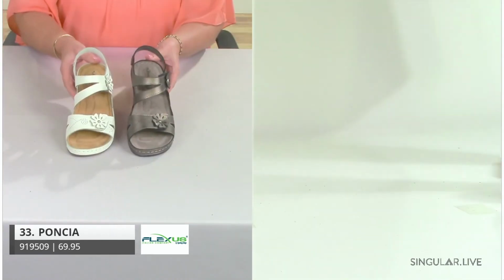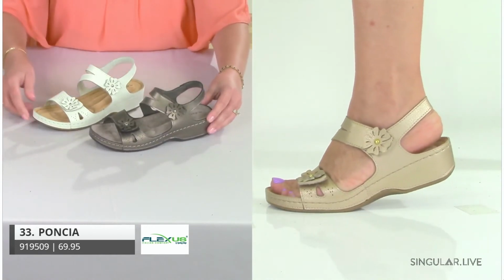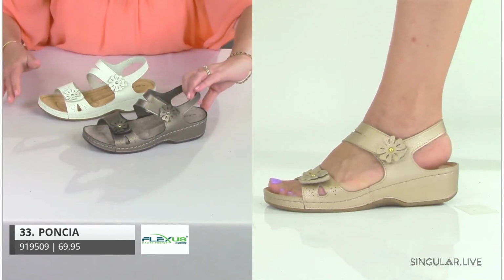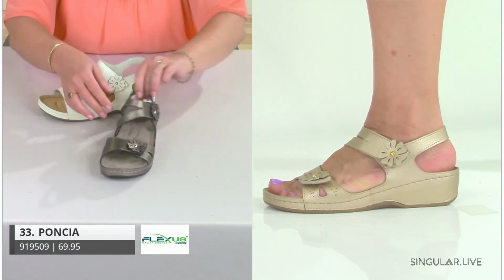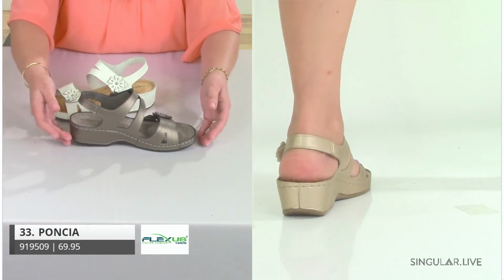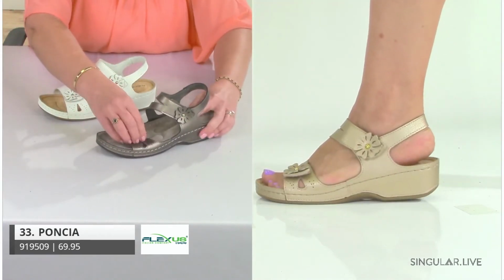Okay, number 33 is PONCIA. So still made in Turkey, and just take a look at this. I love this particular style. What I love about her is the great high-end look that she has, as that whole outsole is wrapped in that upper material. Not only is she the stitch construction, but she's bringing that really great high perceived value. And take a look at her, ever so sweet.